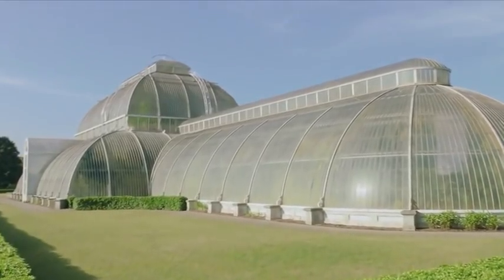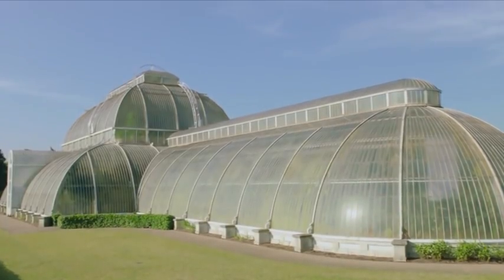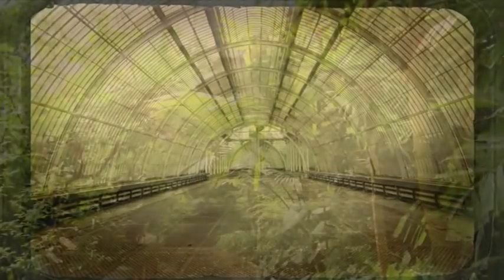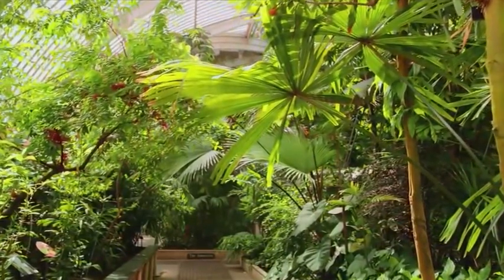The palm house was constructed in 1844 from over 200 tons of iron and 16,000 panes of glass. No one had ever built a glass house on this scale before, and to do so the architects borrowed techniques from the shipbuilding industry, which may explain why the palm house looks like the upturned hull of a ship. Its purpose was to provide a home for the tropical plants that Victorian explorers brought back from their adventures in the tropics. It was an engineering wonder of the age. And it is still a botanical wonder.